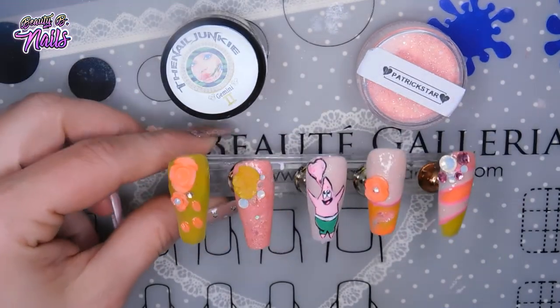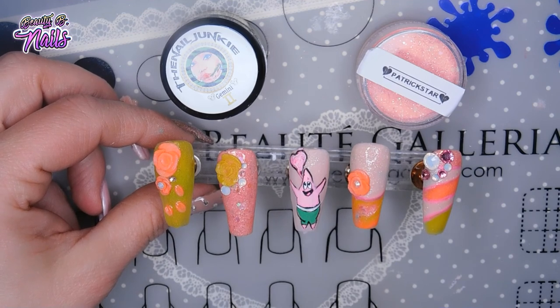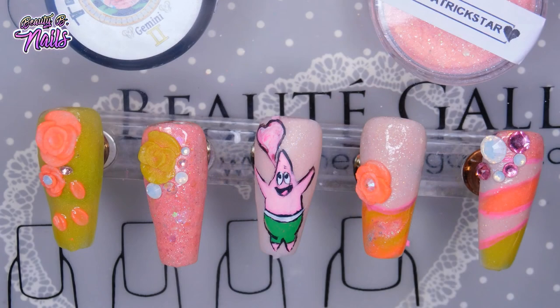And if you didn't know, Patrick Star is a glow-in-the-dark. It's so stunning, guys. Love that. Love the orange. It's just beautiful. Coral. It's like a coral, but it's beautiful. Check it out. I love it. And I also used Gemini, the yellow.